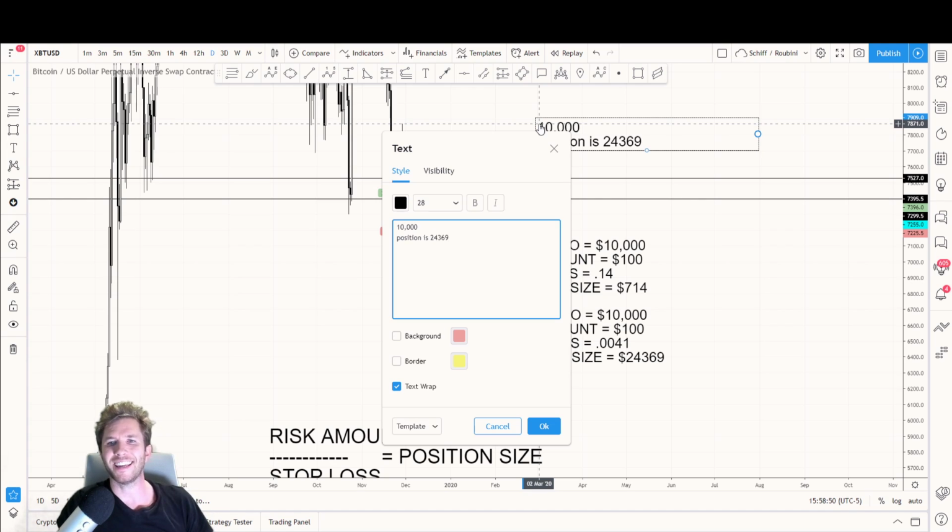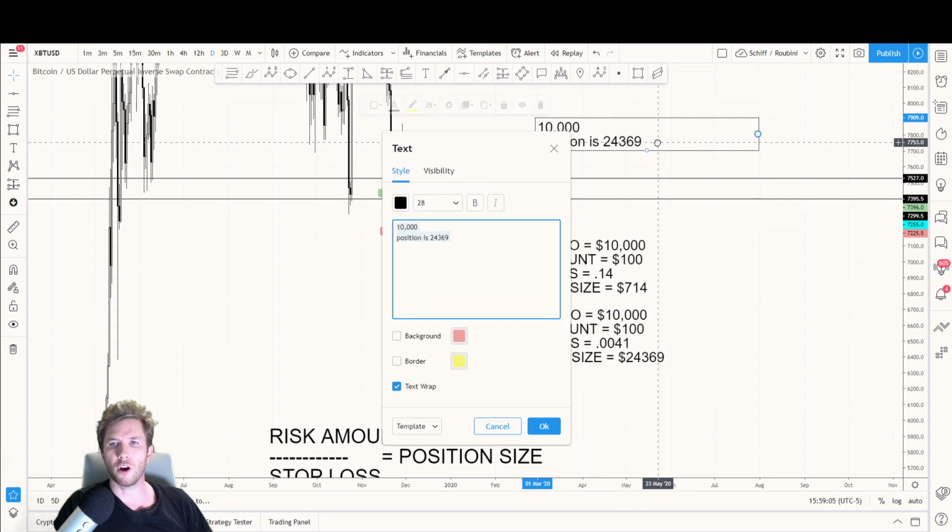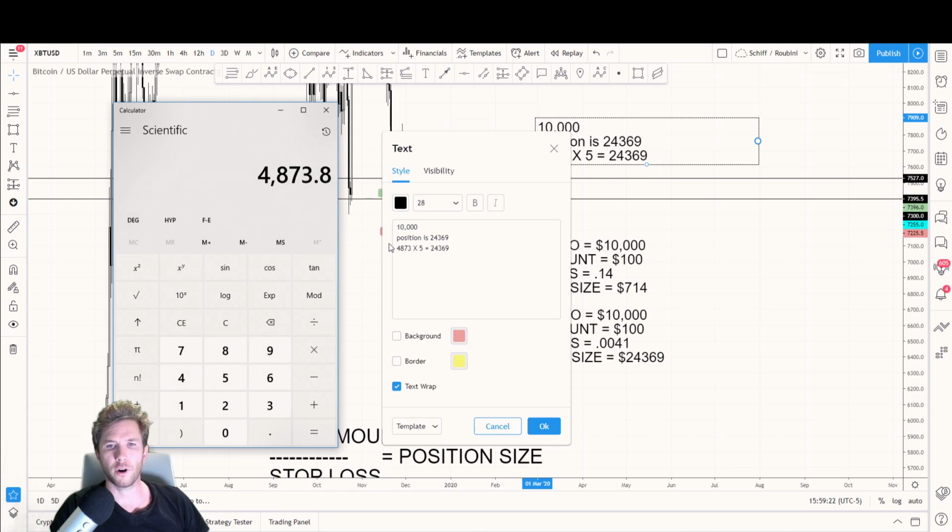So if we want to get to that $24,369, what we basically need to do is take $24,369 and divide it by 5. So we basically would go $4,873 on 5x leverage, and that gives us our $24,369. So $4,873. Then, if we want to go further, we take $24,369 and we divide it by 10.